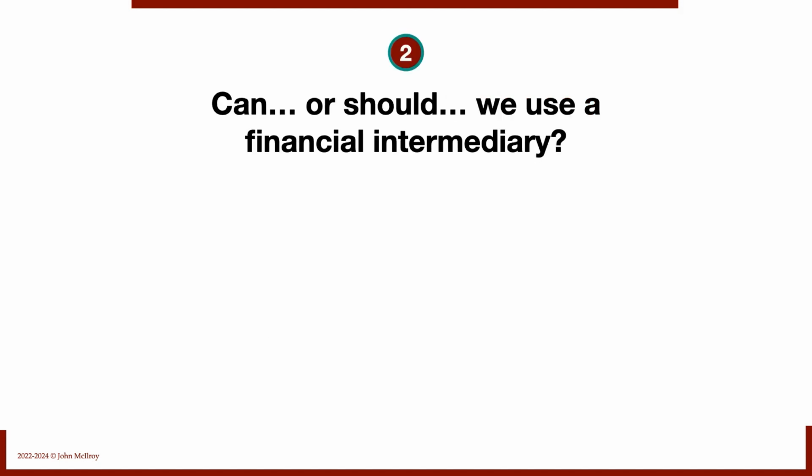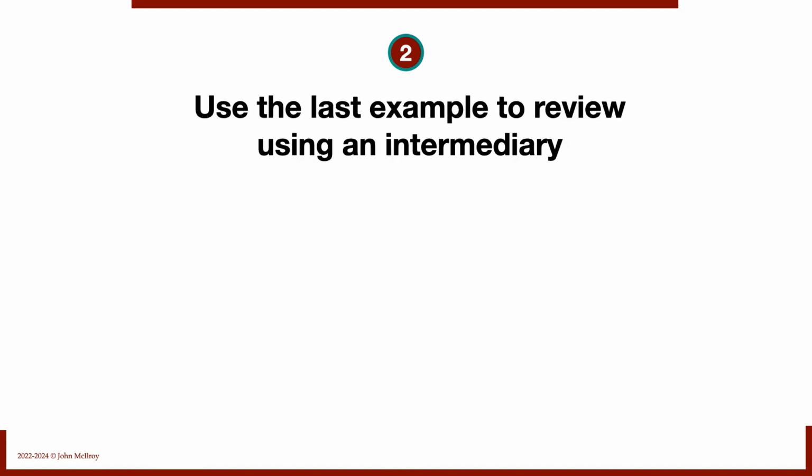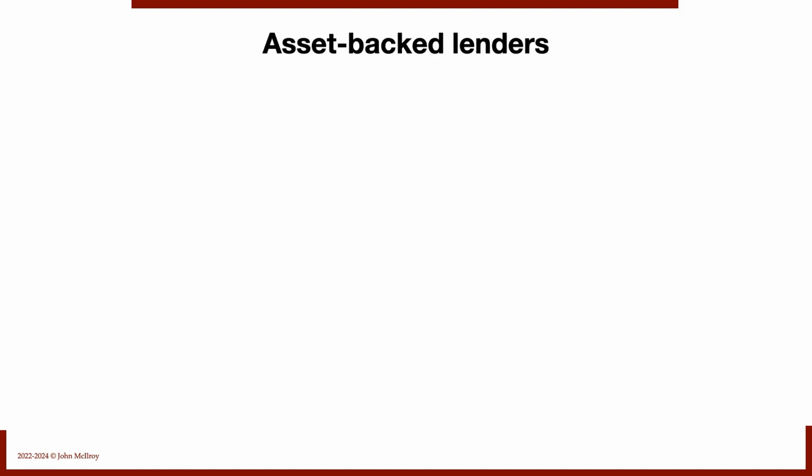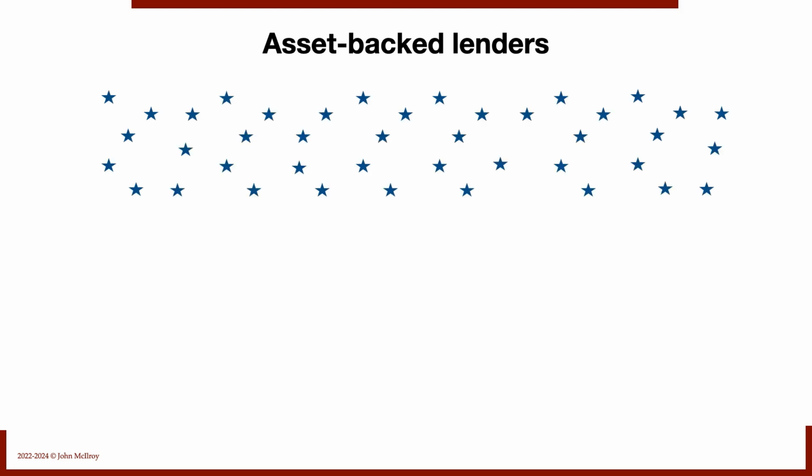Next, can or should we use a financial intermediary, like a financial broker or a loan broker? Let's use the last example to review using an intermediary. You need to raise $1 million in a closing payment. The deal has fixed assets, so you take a look at asset-backed lenders as a potential source of funding. When you canvass the field, you realize there are quite a few of them out there. And so your job is to find a willing lender.